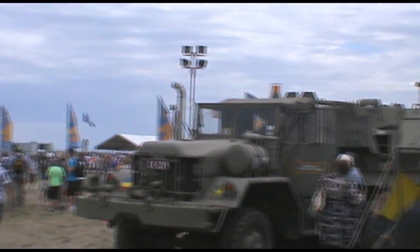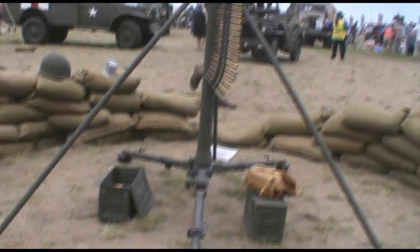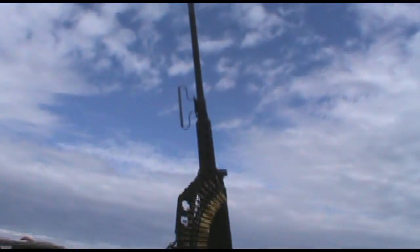So we leave the World War I area and step into the World War II recreation area. Now this particular area was set up to look like a mid-field World War II base. It was set up with the kind of facilities you would expect to find on a reserve runway behind Allied aircraft.